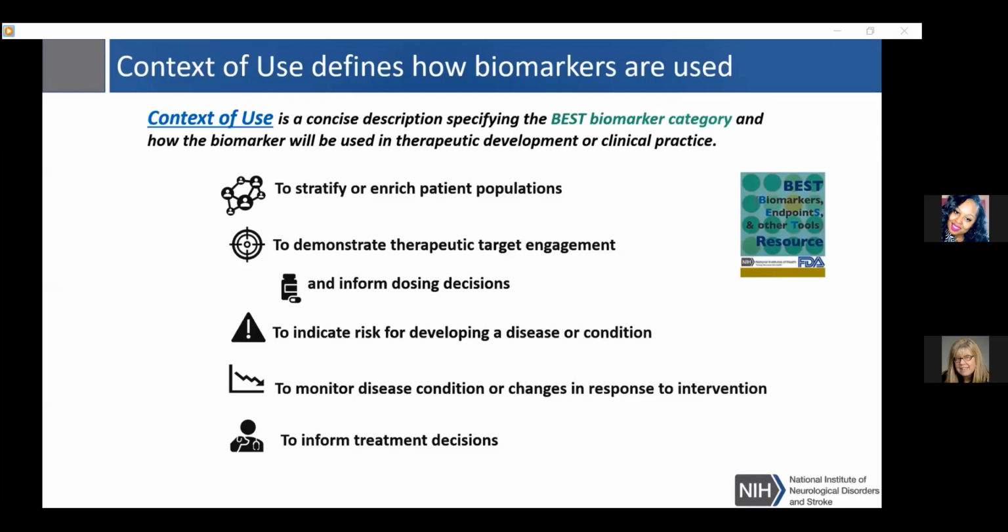Or you could be developing a pharmacodynamic response biomarker for demonstrating therapeutic target engagement and informing dosing decisions. Or maybe you're validating a susceptibility risk biomarker for indicating the probability of developing a particular disease or condition. So as the name suggests, in general, monitoring biomarkers are used to monitor changes in a condition or changes in response to a therapeutic intervention or environmental exposure.